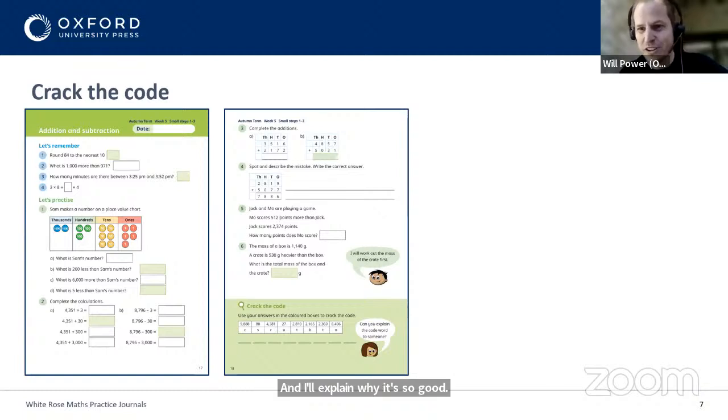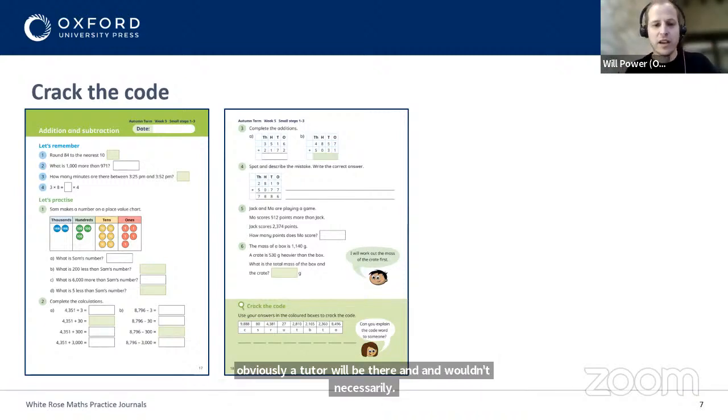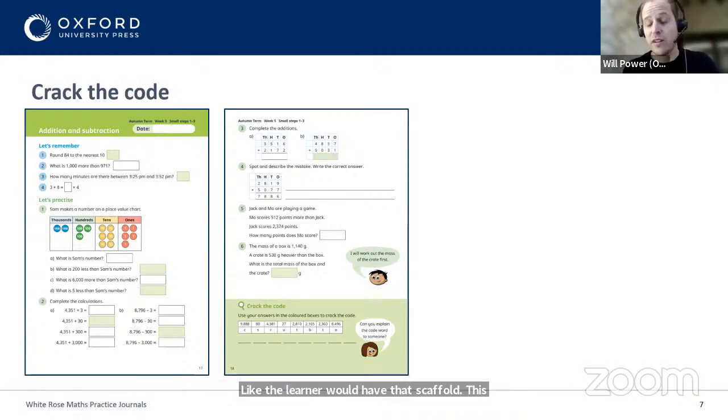It's not just fun to do, and when we did our trialing, all of the kids that did the crack the code, they loved it because it's just fun to crack a code. The point about the crack the code is when you're in an environment where you don't necessarily have a teacher, obviously a tutor will be there, the learner wouldn't necessarily have that scaffold. This is to give the learner or the parent a kind of overview of, are you on the right lines?